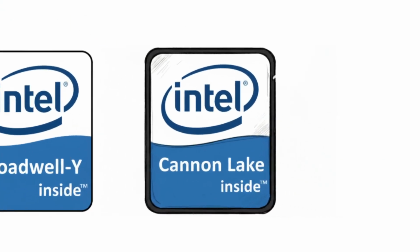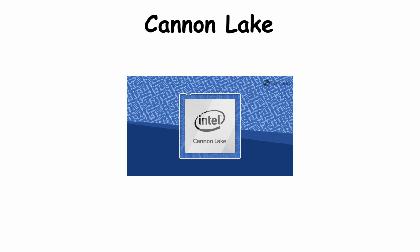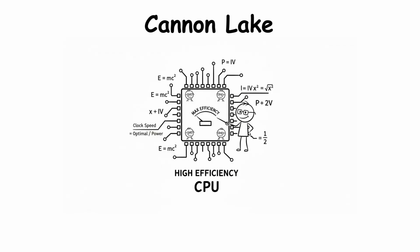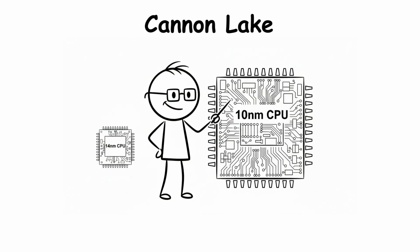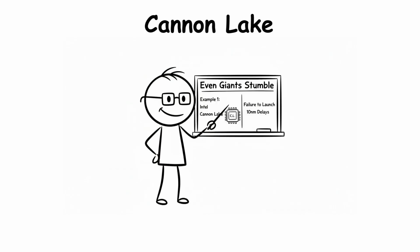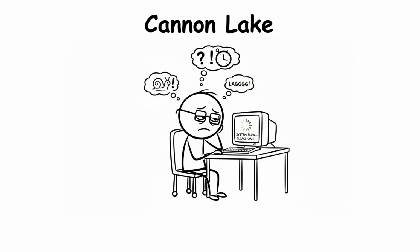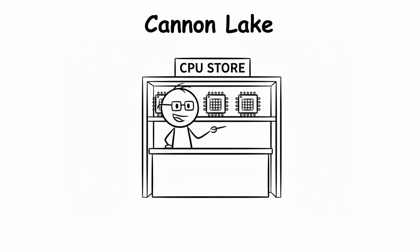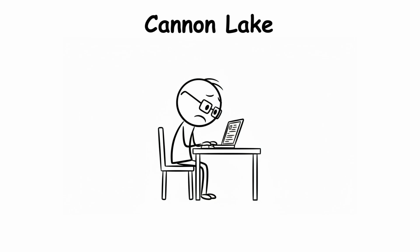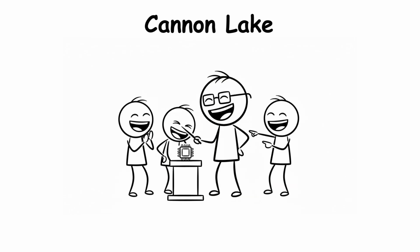10. Cannon Lake. Cannon Lake was Intel's long-awaited first 10nm chip. Promises included higher efficiency, better battery life, and performance gains over 14nm predecessors. The launch, however, was plagued with delays, low yields, and minimal real-world improvements. Only a handful of Cannon Lake CPUs made it to market, mostly in laptops that failed to impress. Tech enthusiasts joked about Cannon Lake as the mythical chip that almost existed.